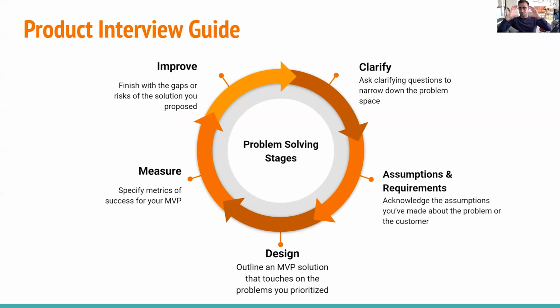So this is a diagram which one of my friends, Sana, put together, and I love this. If you could just take a photo of something, it'd probably be this. You start by asking the clarifying questions, narrowing down the problem space, you move to your assumptions and requirements, you build your design, you measure success, and you improve. This is the product lifecycle. So hopefully that gives you a bit of a head start on how to analyze product questions.